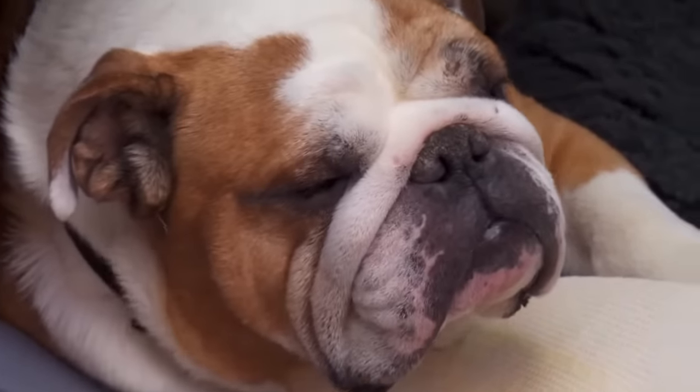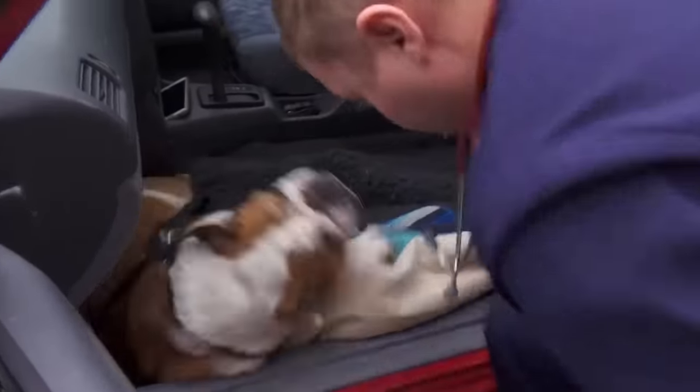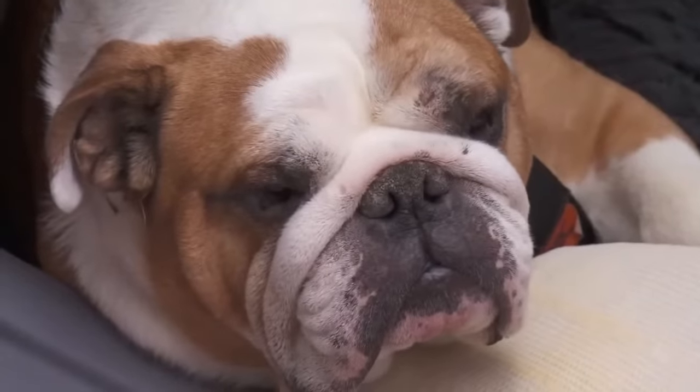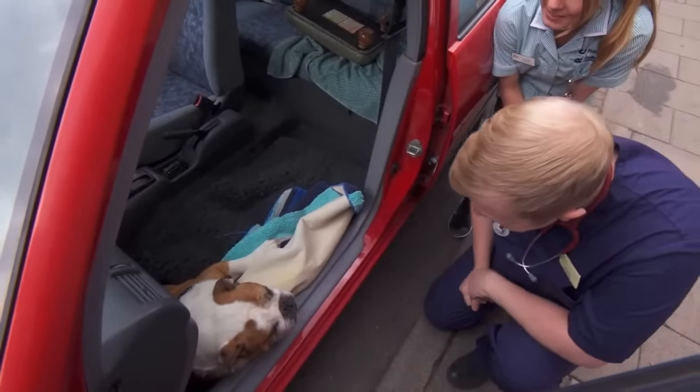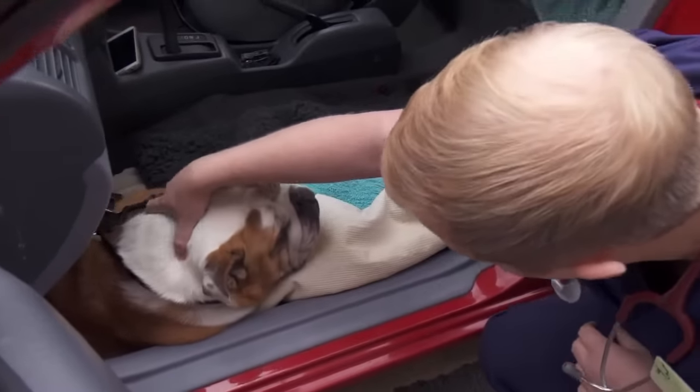Archie laid claim to the car. I think he must have lived in a car. It must have been his kennel, if you like, because he made it his own. Come on. And he didn't like other people, especially men, trying to get him out of the car. Hey, Archie. You all right? Oh, it's an overwhelming feeling of dread. There's a serious risk of losing an arm. Come on.